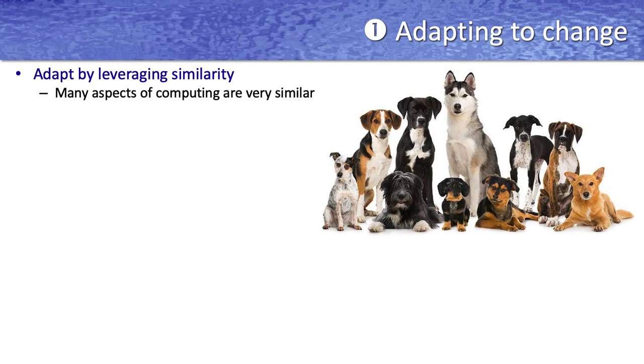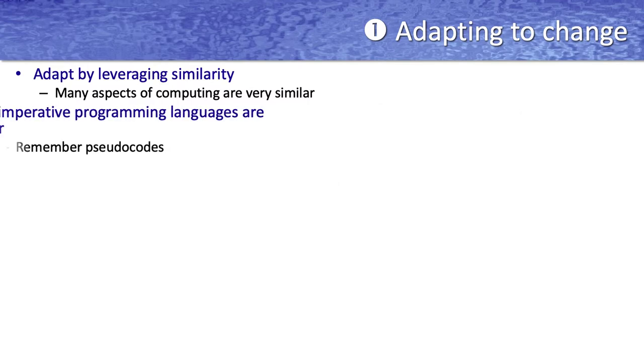Adapting to change requires you to try and identify similar ideas or concepts. Many aspects of computing are very similar to each other, even though on the surface they might appear to look a little different. So, the key idea of adaptation is to identify and leverage similar ideas or concepts that are underlying many of these technologies.